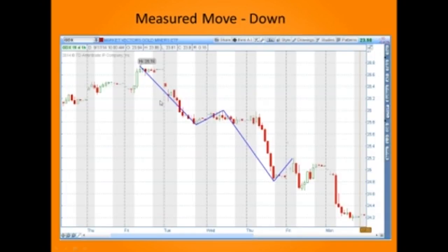It's just a chart of, again, GDX, and you can see the measured move. You go from the high to the low, back up to the lower high, and then it busts through right here. You can see this is what happens. Then you get another measured move here, and this is what happens. Measured moves are showing you the short-term trend.